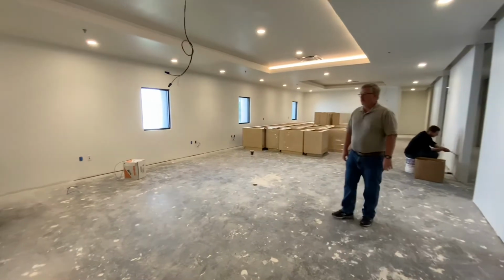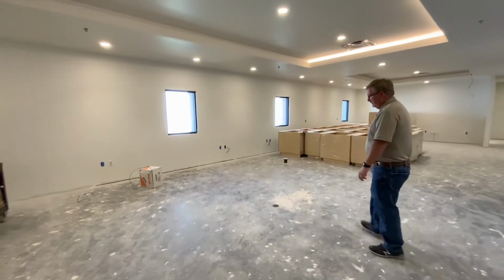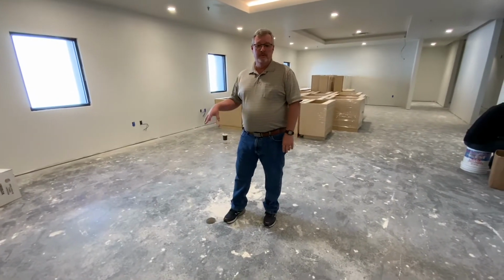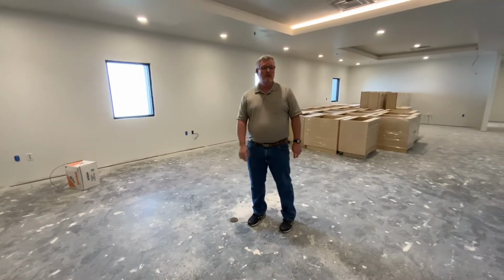is the new work area with all of the cabinets that go in these areas. They delivered those. This hole here is for the printing center, where one of the copiers will be set up here. Then the second one will go downstairs in the downstairs work area, and we'll show that.